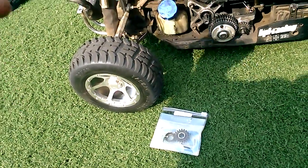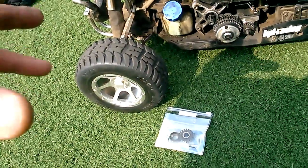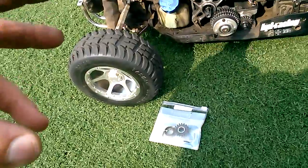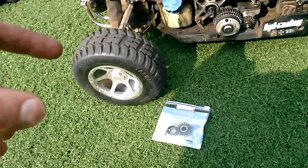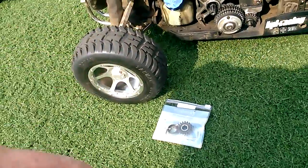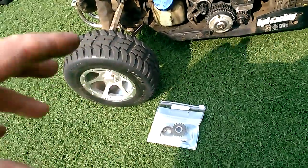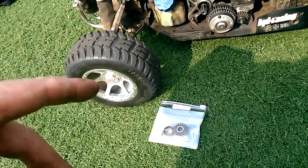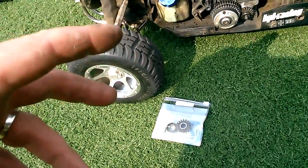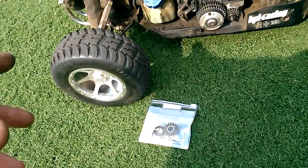Why? Because the spring is broken, disengaged. So pretty much the shoes, just like a brake shoe, they expanded. So now they just keep continuous engagement. What happens then? The transmission goes bad. Why? Because it puts friction and physical force on pretty much the entire mechanism. Okay, so this is where I am.